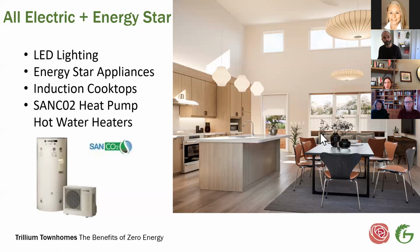One really cool advancement are induction cooktops. A lot of people are like, oh, well, natural gas cooktops, yeah, they may not be great for air quality, but they're really awesome to cook with. And I totally get that. I love to cook. I may not be the best cook, but I love to cook. And we've had a lot of clients who are semi-professional chefs, frankly, in the past.